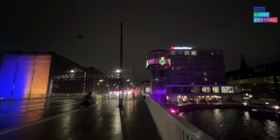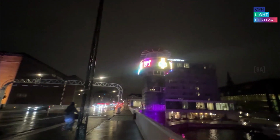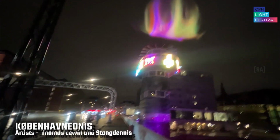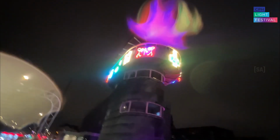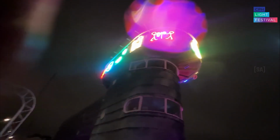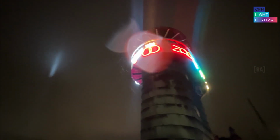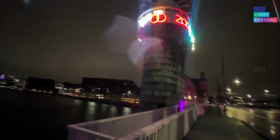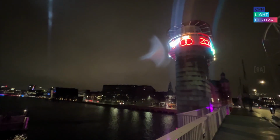Let's go the other way. So this is nothing but all the neon signs which are famously present in Copenhagen. You can see the Copenhagen Central and the zoo neon signs.